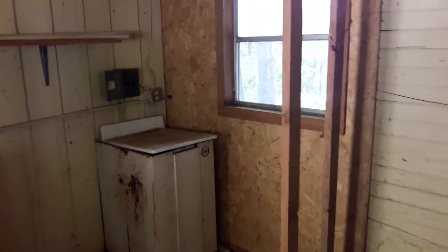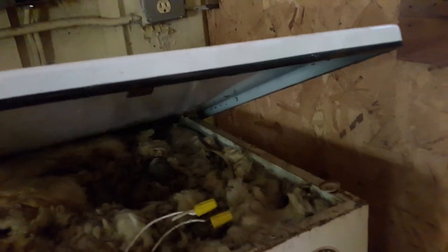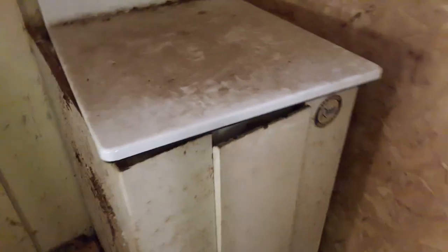I don't know what this is here. I guess it's a hot water heater or something. Let's go on here. That's where we came in. Straight ahead, old clawfoot bathtub. Hard to see in here, but there's a tub in there. I haven't got back that far yet. Yeah, there's a coffin tub.